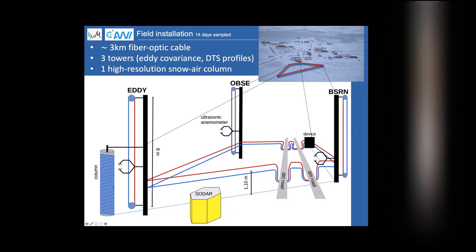I would also like to focus your attention here on this column on the left-hand side. It's a high-resolution snow-air column, which we'll also see some results from. It provides a 2.5 millimeter resolution of air temperatures at the snow-air interface, which very nicely connects with the previous talk. So this is what we did, and we were able to sample for 14 days in February, just before the lockdown actually happened.